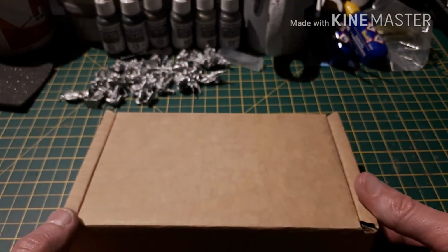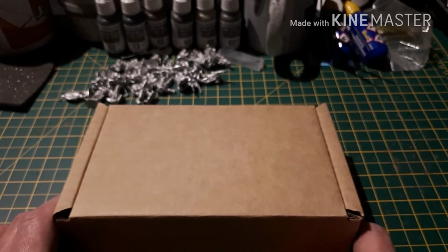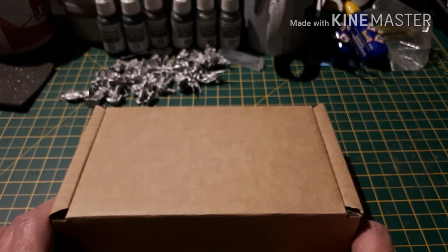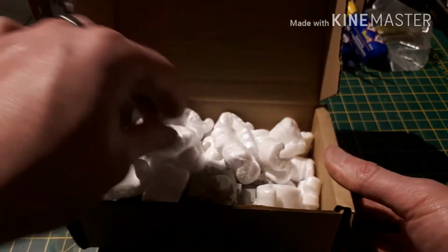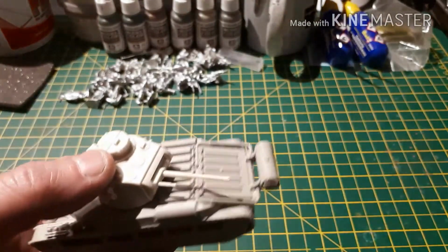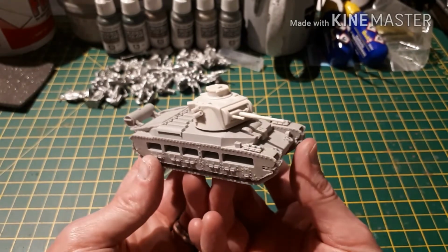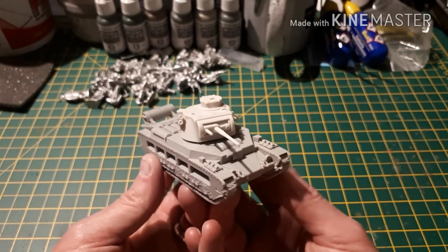Anyway, what's in here? Now this is something that will bring a tear to your eye and a skip to your heart. Something that is quintessentially British. Something that I am very, very fond of and brings great joy to my life. This, ladies and gentlemen, is the Matilda II infantry tank. This is a miniature from Blitzkrieg Miniatures. It's 1/56 scale. I bought this for something else and I never got around to using it. Now I get to use it.